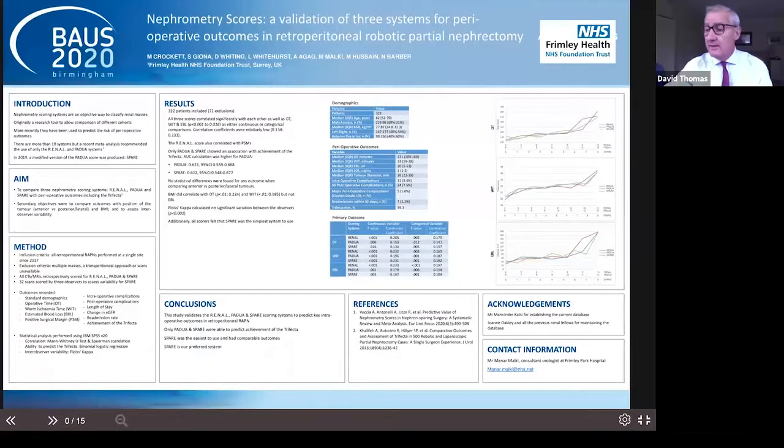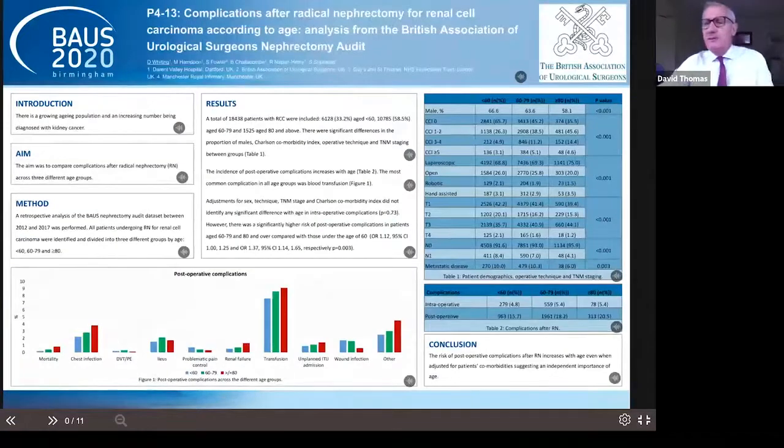So abstract 13, it's nice to see the Baus nephrectomy audit data used, and Miss Whiting on behalf of the Baus nephrectomy audit group has looked at complications after radical nephrectomy for renal cell carcinoma according to age. So having trawled the data set, she found 18,438 patients, and they were allocated to different age groups, less than 60, 60 to 79, and greater than 80.